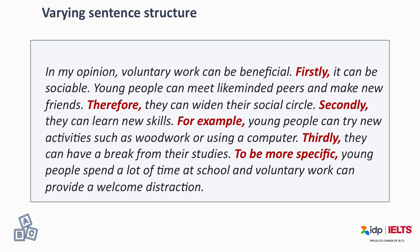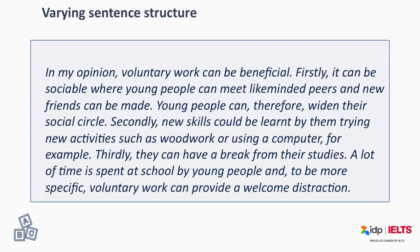We've also made a few other small changes in the paragraph above by combining a couple of simple sentences and complex structures. In terms of varying sentence structure, let's look at another way we can do this. Take a look at our paragraph on voluntary work one more time. Pause the recording again and try to identify the main changes.